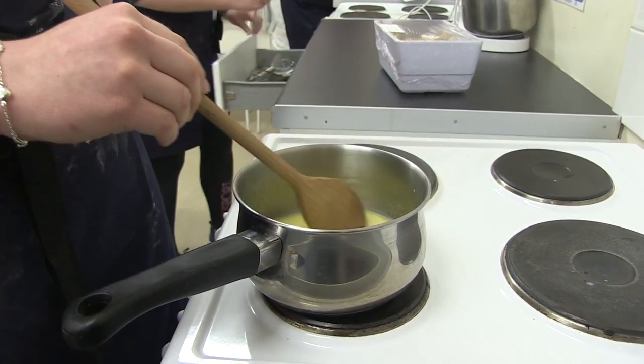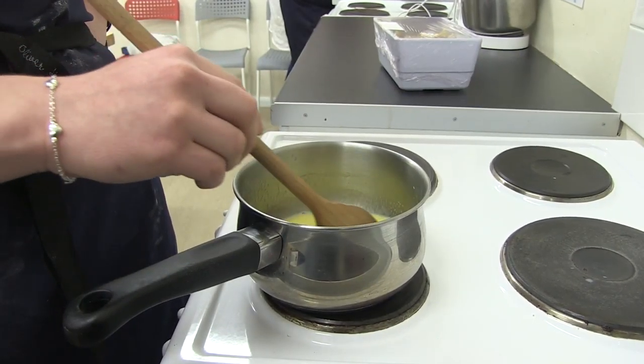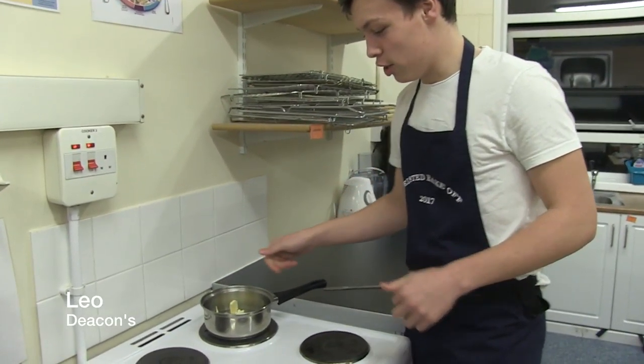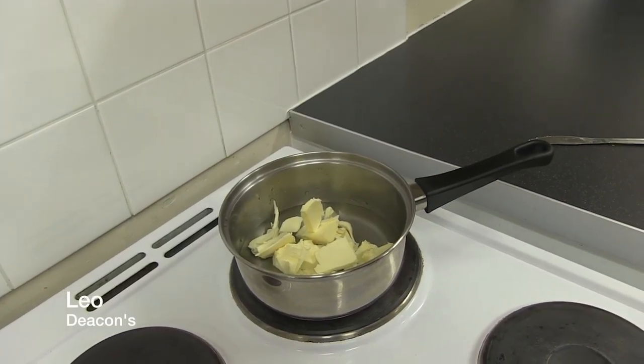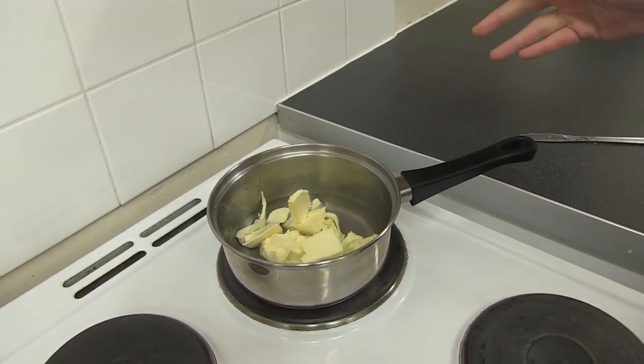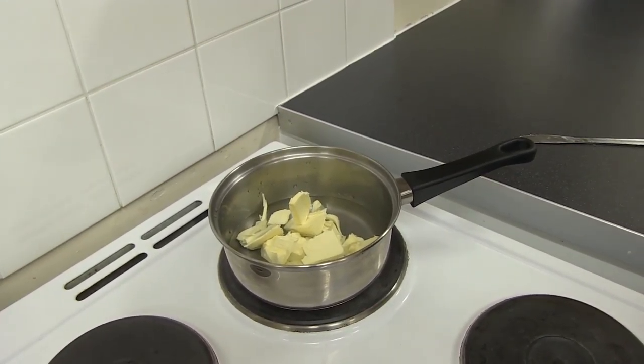The bakers need to start by making their choux pastry, so that it has ample time to cook and cool before they add the filling. So, first of all, you melt the butter in the water, and then once it's melted, you get it to a quick boil, and then you shoot the sifted flour into it, and stir it really hard.